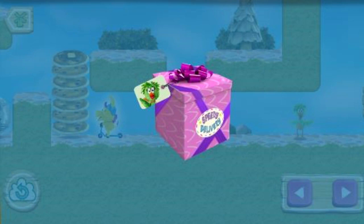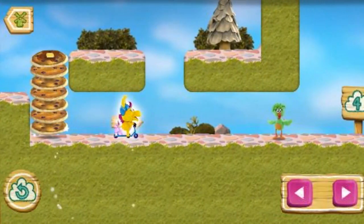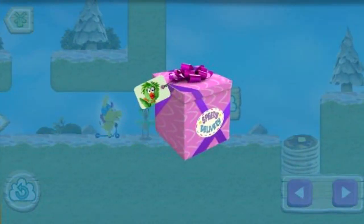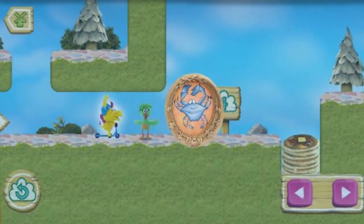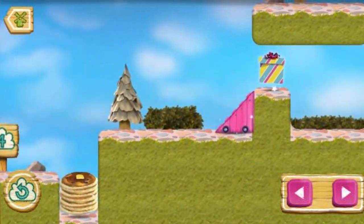Yeah! Ooh, it's something for Duck Duck. Let's go find her! Speedy delivery for Duck Duck! What? A crab painting? Love it! We make a hee-hawsome team!